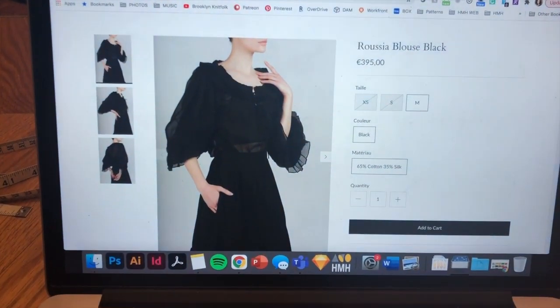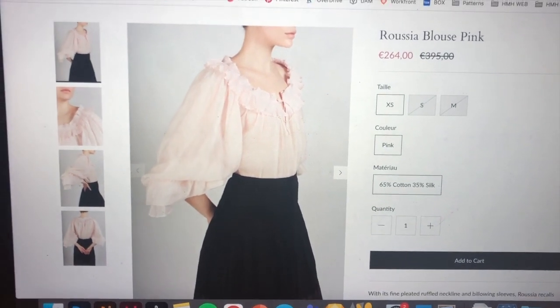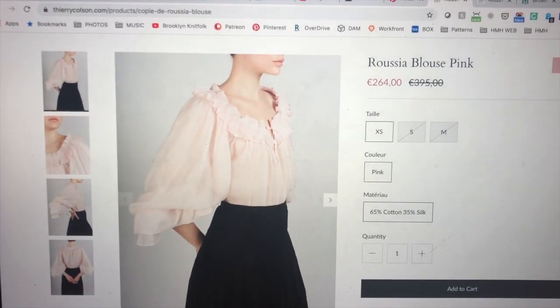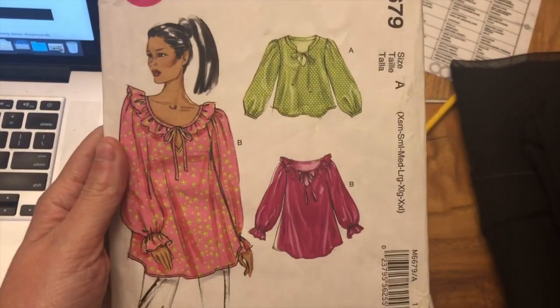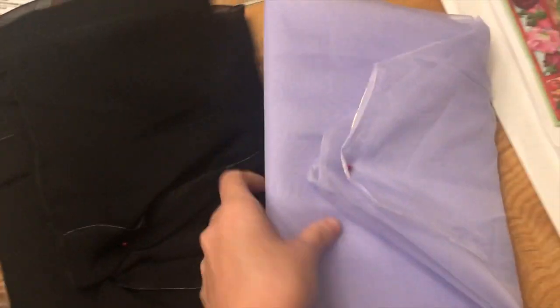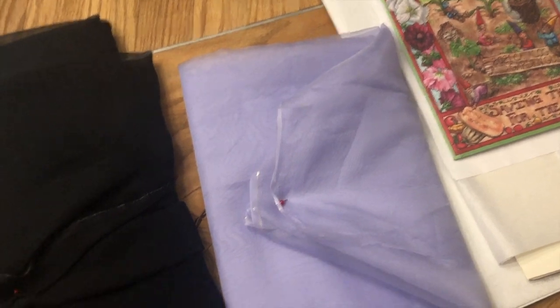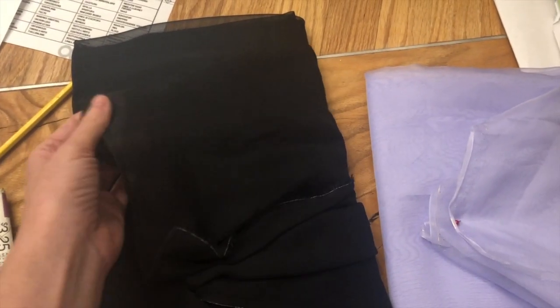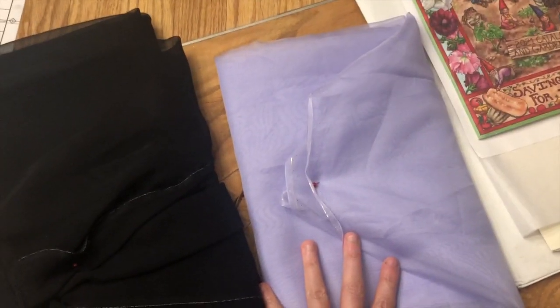Four ideas. So first I wanna make a dupe of this Theory Colson blouse, which I have been calling my poet shirt. I want to make my poet shirt. And I think this is really cute. And I want to use this McCall's pattern that I purchased, M6679, to use as a dupe. I have this periwinkle silk organza, which would be a more structured kind of top. And then of course I have the black silk chiffon. I also have a black cotton voile that I can make. So those are options 1 and 2.